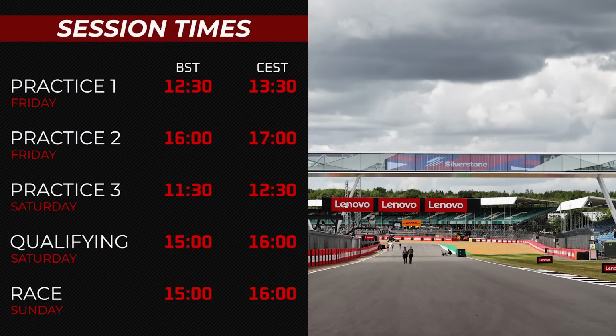So FP1 will kick the weekend off on Friday, as it tends to do, at 12:30 p.m. BST, and that is followed by FP2, which takes place later that afternoon at 4 p.m. The third and final practice session gets the Saturday F1 action started at 11:30 a.m. with qualifying underway from 3 p.m. And it will be lights out for the race on Sunday at 3 p.m. And once again, that is in UK time.